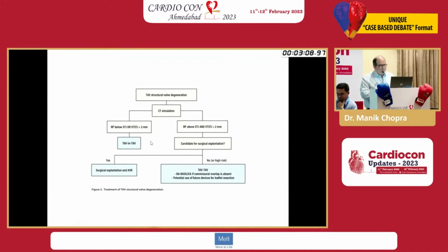For TAV in TAV, you have to calculate VT-STJ, and if it is more than 2, you are fine with it. If it is less, either you surgically explant, or you look for BASILICA or some sort of leaflet modification, or chimney, which would be possible only if you are above the level of the risk plane.